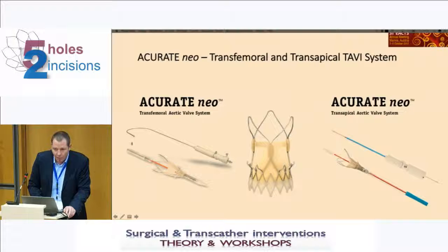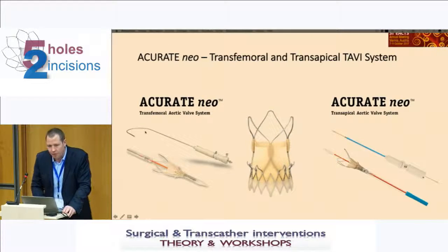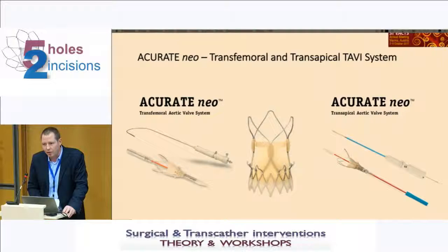This is the transfemoral version, a quite flexible catheter. It travels through a more or less 18 French sheath, and it is also distributed with a special sheath, called the Transglide, which is also a very smart concept. You first deploy a kind of hydrophilic sock into the vessel to reduce friction, and only then you advance the sheath needed for valve deployment. So it's another technical way to avoid friction on the vessel wall.